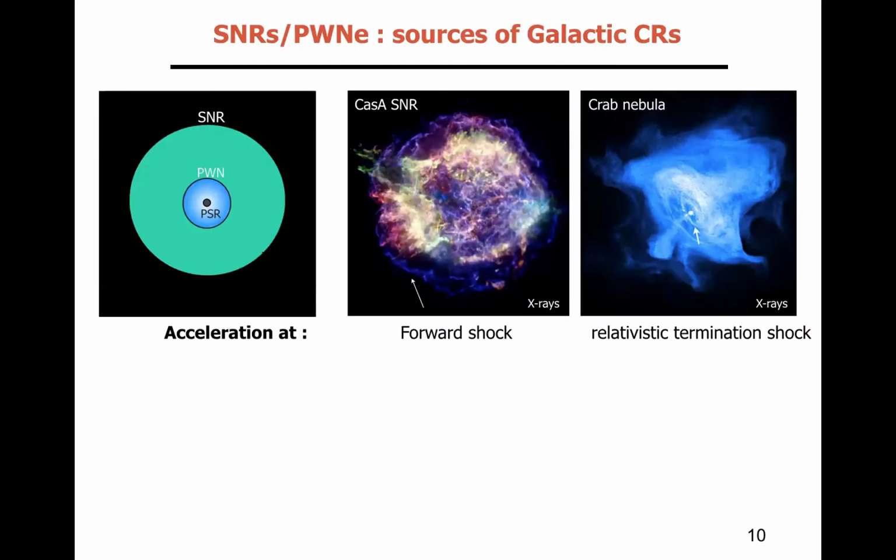So first, going back to cosmic rays, we have accelerator candidates in the galaxy, and some of the top candidates are the supernova remnants and the pulsar wind nebulae. And so in core collapse, we have to remember, of course, that those two objects are in fact nested objects, where you have the pulsar wind nebula and the remnant that is here. And this is an illustration of a well-known supernova here.